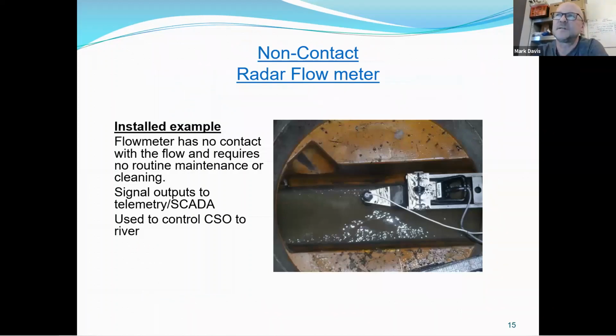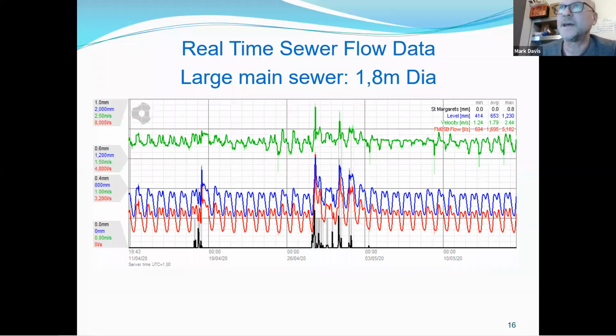So this is an installed example of our radar. It sits above the channel and it's measuring flow. This particular one outputs to a SCADA system, and this one is actually used to control in real time a CSO, combined sewer overflow, which at the right flows will spill raw sewage into a river, which is perfectly okay. You're allowed to do that, but only in the right circumstances when the flows get to a certain point. So this meter must not fail, because you can't have an accidental spill of raw sewage to a river. So what data do we get?